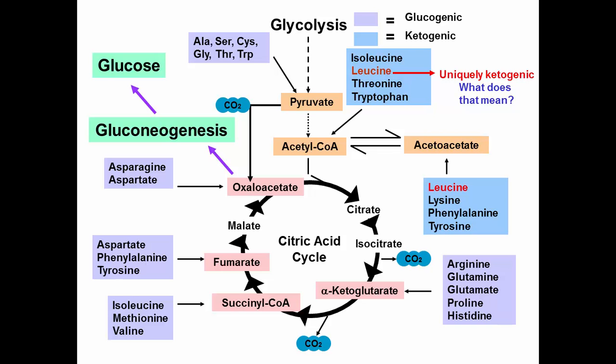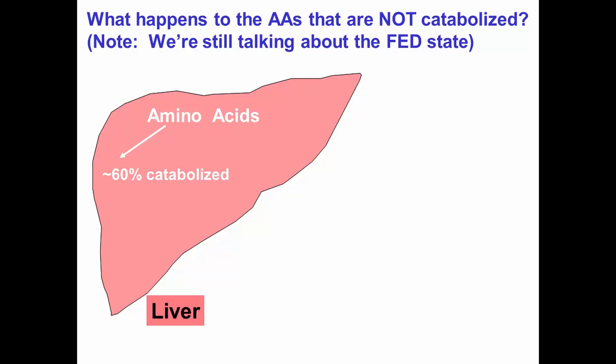And again, you can't graduate without knowing that you can't make glucose from acetyl-CoA. That's just a 2 carbon unit entity. You cannot make glucose from it. So that's what we mean about leucine. Are there any questions about that? We talked through that before, so I just wanted to make sure that that's clear. Okay.